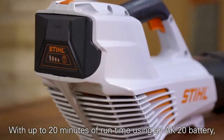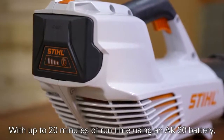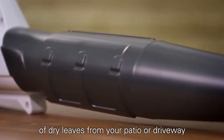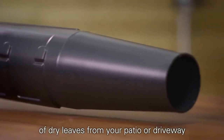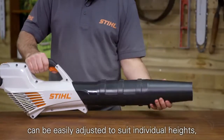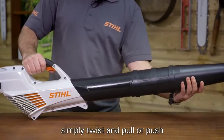With up to 20 minutes of runtime using an AK20 battery, this powerful blower will clear up to 600 square meters of dry leaves from your patio or driveway. The fully adjustable blower tube can be easily adjusted to suit individual heights. Simply twist and pull or push.